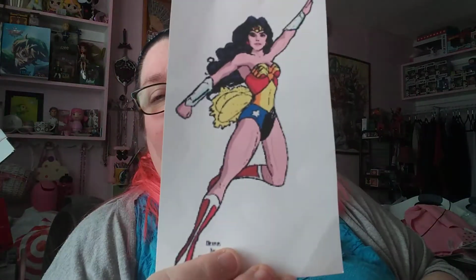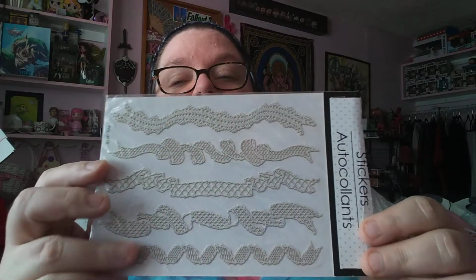These are printouts of Wonder Woman. It helps if I... There we go. Thank you very much. Those are cool. I like it. Maybe I'll run those through my sticker maker. Oh, here's some more. Oh, I like that one. That's cool. Thank you. Oh, cool. More stickers. They're the lace, like, what are they, like, banners? Those are really neat.